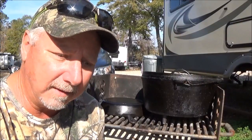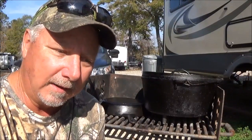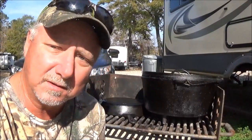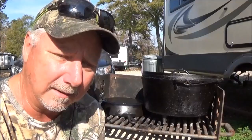If you can do it here in a nice modern campground and a nice modern camper, then you can do it anywhere. And you have your friends over or whatever, they'd be pretty impressed that you could cook such a great meal right out here just using the grill like the old days. And I'll always pull back to the old days.